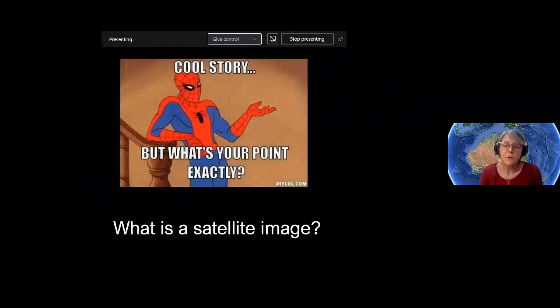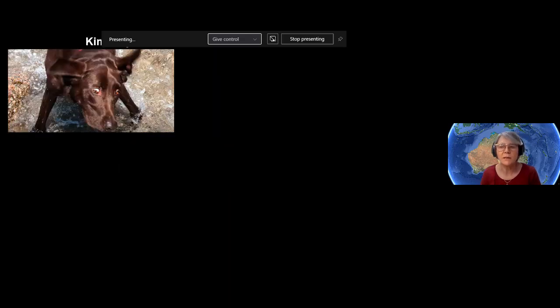So you might say to me, well, this is all nice, but can you explain a little bit about what satellite images are? Here, I like that you think of satellite images like the pictures you might take with your smartphone camera or your digital camera if you have one. Like digital camera images, satellite images are a kind of photograph, but not exactly the same.